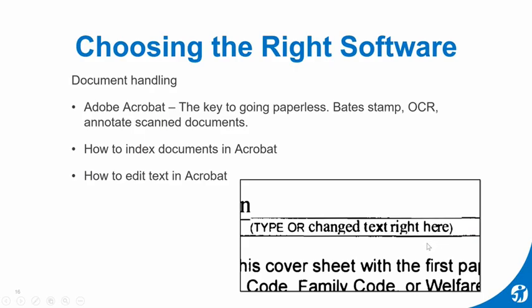And the tricky thing that it does when it edits text, even in scanned documents, is it doesn't put a clean typewritten version of it. It looks to see what other C's, what other H's, what other A's look like on that scanned document, like in "CHANGED," to make it look like it was part of the original before it was scanned.